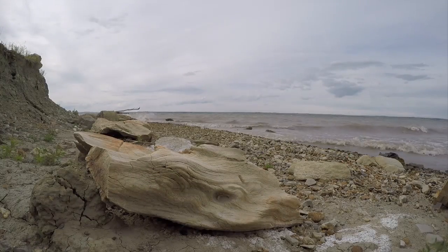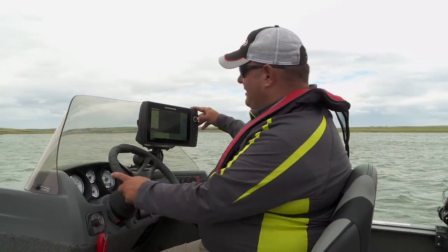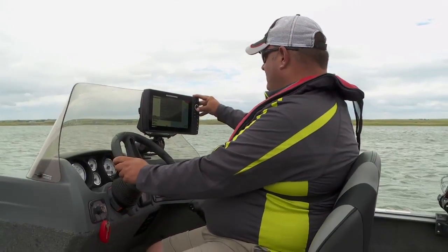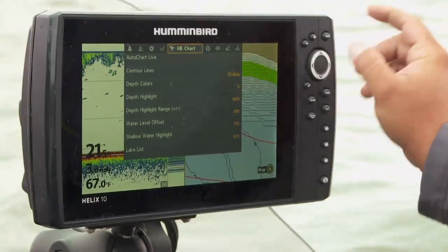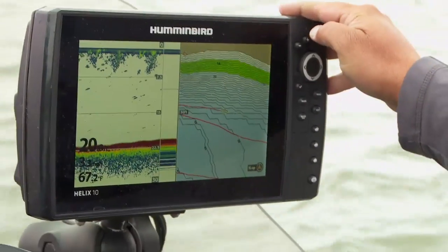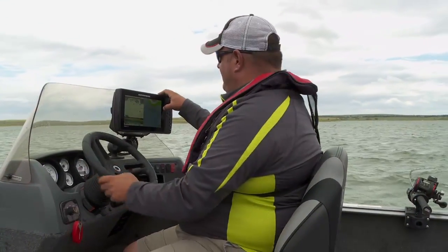Well, Sakakawea is at full pool right now, and the depth contours are off a little bit, and this Humminbird Helix unit has a feature on it. I'll go to the menu here. It's a water level offset, and the depth contours are off by about 7 feet, and I can actually adjust and compensate for that 7 feet by making that quick adjustment there. It shows the depth contours at the proper level and compensates for the high water mark right now.